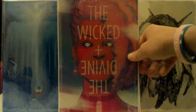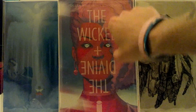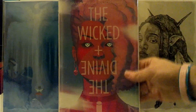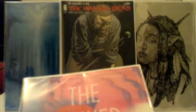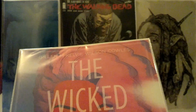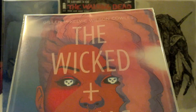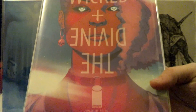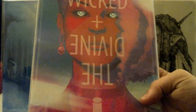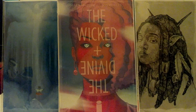And then look at that, guys. So we finally got Gillian and McKelvey back together on this, The Wicked and the Divine. And this is going to be a surprise appearance by a character we haven't seen in a while for good reason. But look at these, just some of my favorite freaking covers that we've got right now. Absolutely amazing. I love it. A couple more.